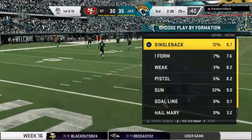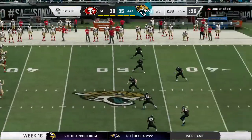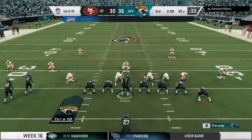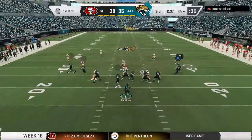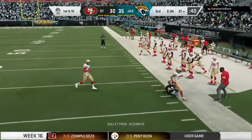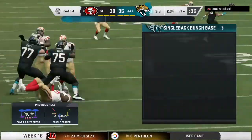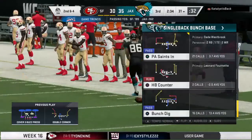The Jaguars take over first and 10 at their own 25-yard line. The Jacksonville offense set to begin their next drive. That last drive, it was a good mix. Run, pass, defense on their toes. And what really helps out in a big way is when you're doing the run-pass mix and everything's working, that means that they're guessing wrong every time on defense. They think you're going to pass when you run and vice versa.